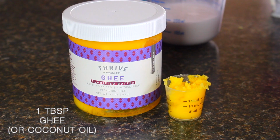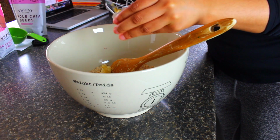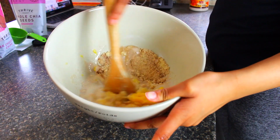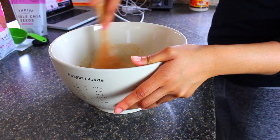And then I'm taking my ghee that I picked up from Thrive Market. I like to use ghee instead of cooking oil or butter because it still has a buttery taste, but it's a lot better for you. So you just need 1 tablespoon of that. And then you're going to mix your wet and dry ingredients together until it forms a dough or batter consistency.